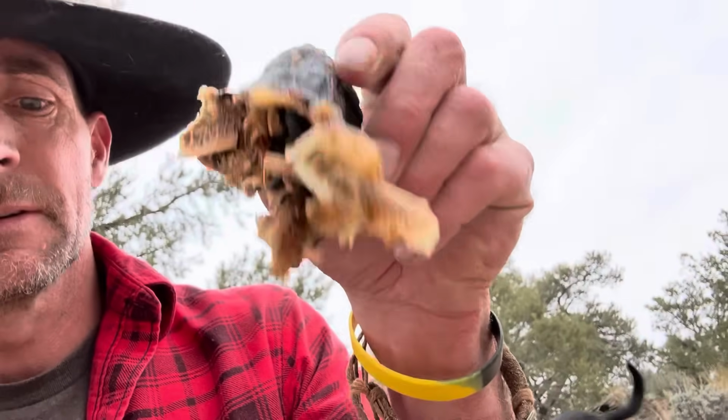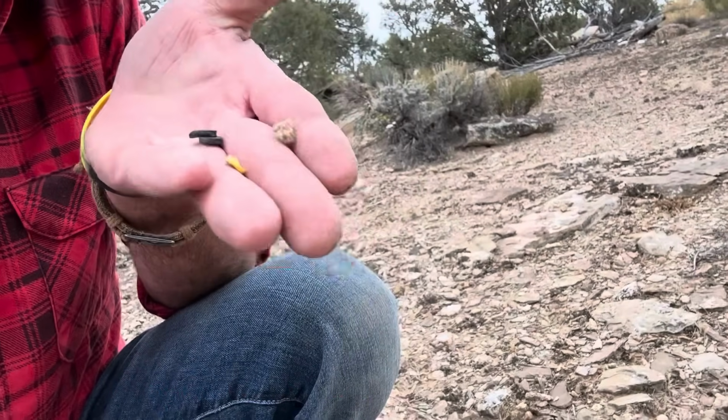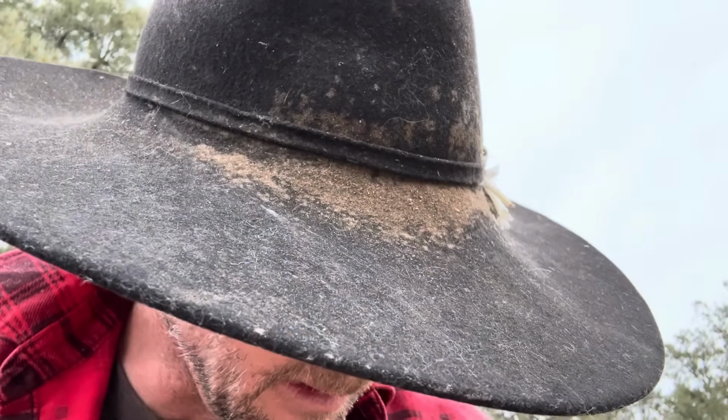I don't know what it is. I have no idea. It's very interesting. I've never seen nothing like this. Oh, maybe it's a plant that grows out here and they have these seeds in them. But I mean, they're yellow and black. I really have no idea. I'm not gonna say one thing or the other of what it is, but it's very interesting to me.